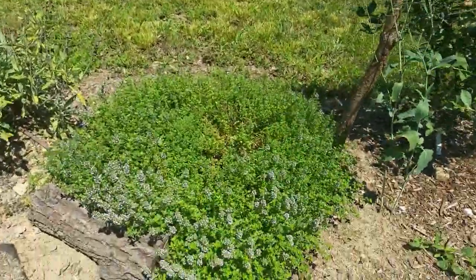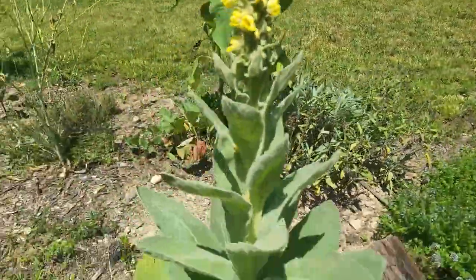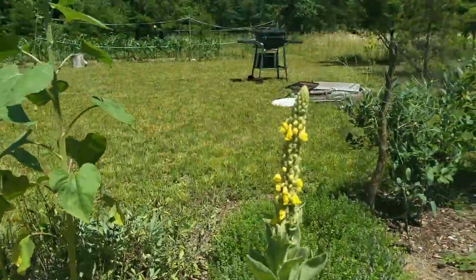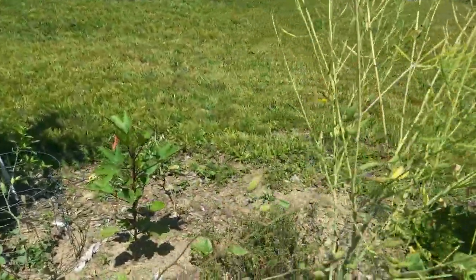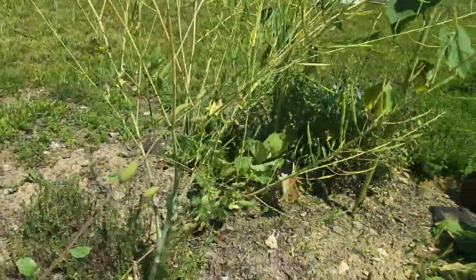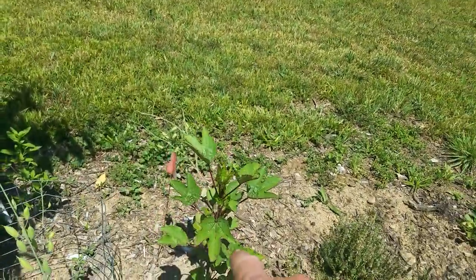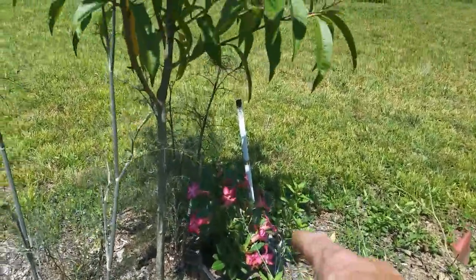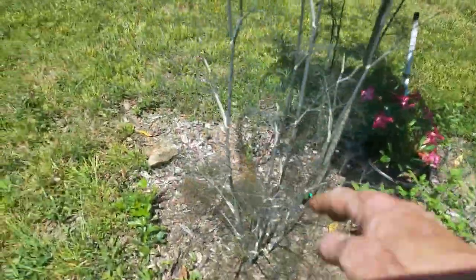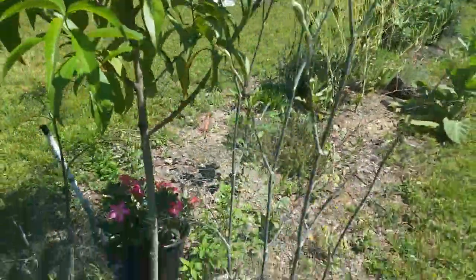This is a mother of thyme. And look at this bad boy. I mean, it's massive. I love it. My sage. One of the mullein. I let a few of them grow here and there. This is a radish that I let go to seed. There is a roselle. I'm not sure what that is, but it's pretty. That's my desert rose. This right here is fennel, and I'm going to let it go to seed. My peach tree.